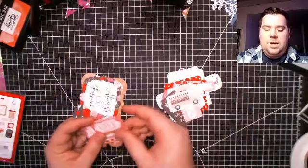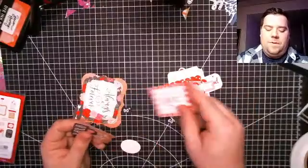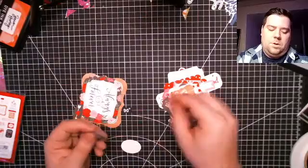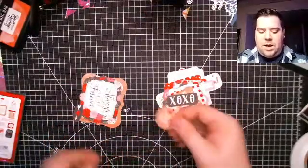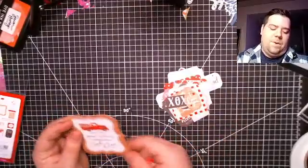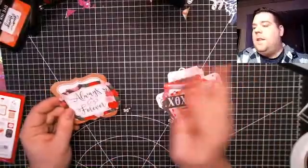I'm a Little Truck. Love is Sweet. Happy Valentine's Day. Cupid and Company. Our Love is Forever. Every Day I Love You. A Little Heart. Little Rose. XOXO. I Love You. Then we have Always and Forever. And then we have Cupid and Company. Special Delivery sending loads of love. And then a little arrow.